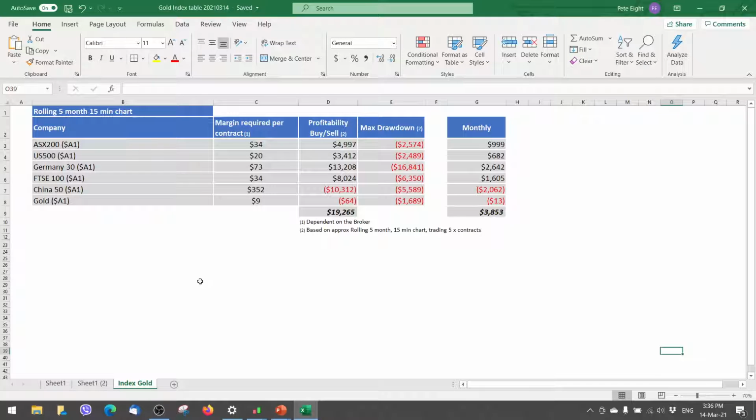Going back to our summary, that's what it looks like. Again, because of the margin requirements for China, that's taken our biggest hit in terms of profitability of the last 5 months. The other ones are still doing okay. And there's a slight decline on the gold index.